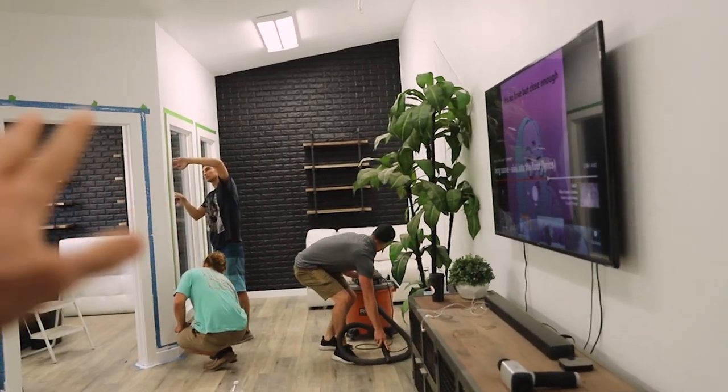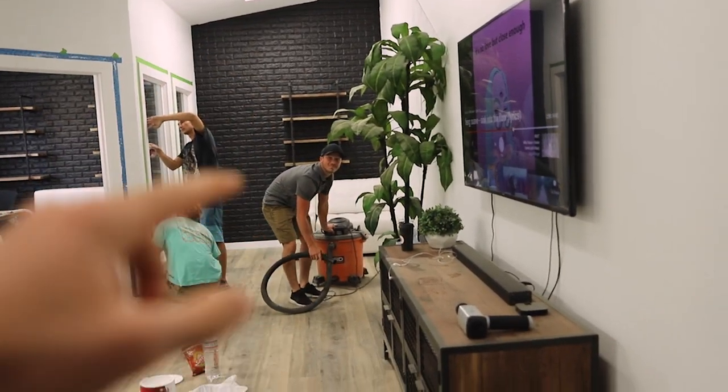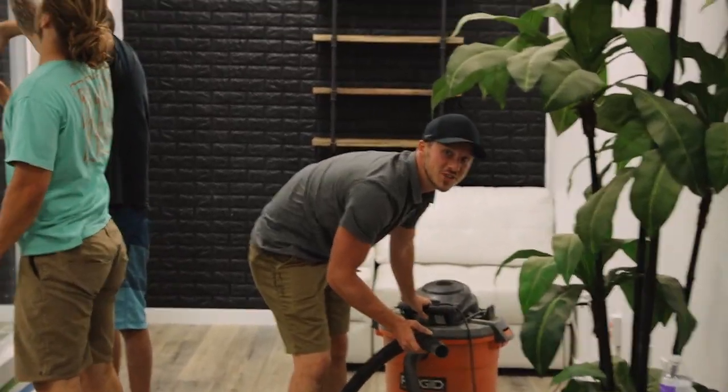But yeah, super cool. We'll put the final touches on it and then we'll call it a day. Oh, whoa, what's this? Dan. Hey. I'm just cleaning your freaking office. Finishing up the last little bit of painting. We got the windows put in.